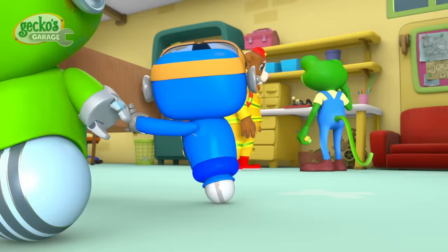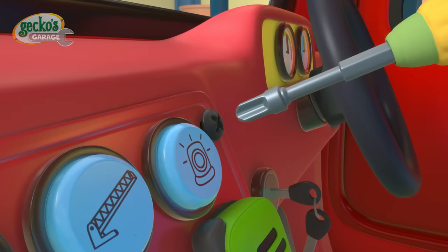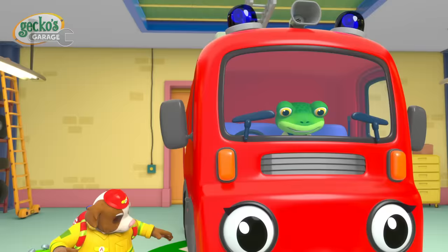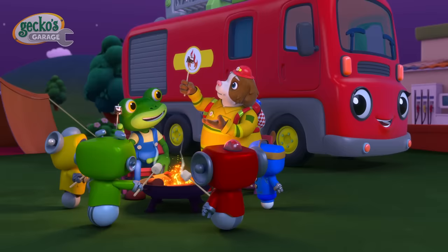These controls are nice and handy for Fiona to fight fires with Dandy. Good job, team. Our work is done. Fixing time is so much fun. So much fun! Thank you, Gecko. Oh, thank you, Mechanicals. I love marshmallows.